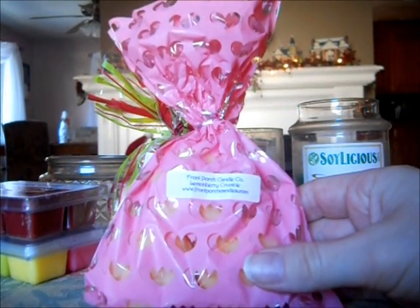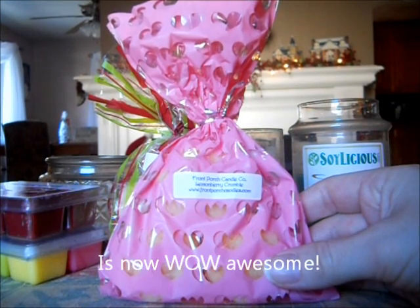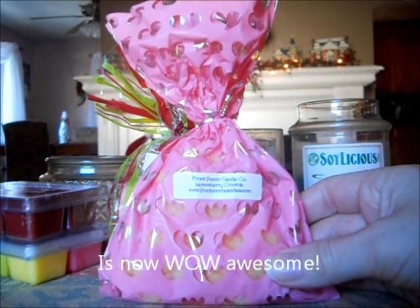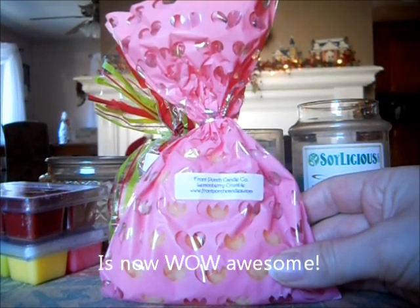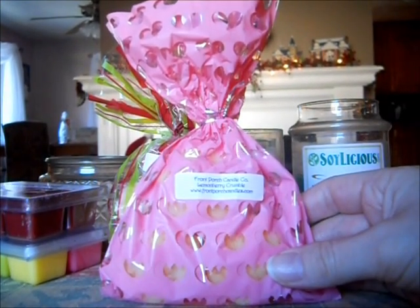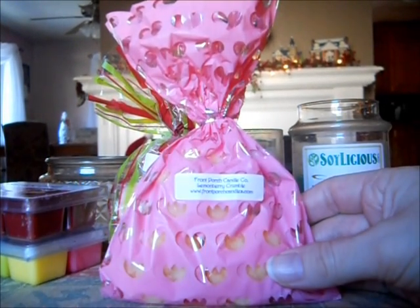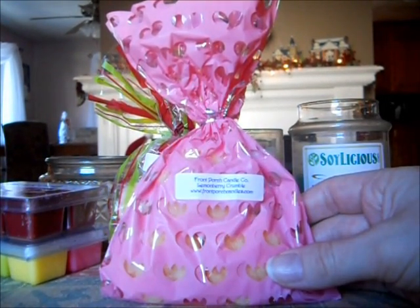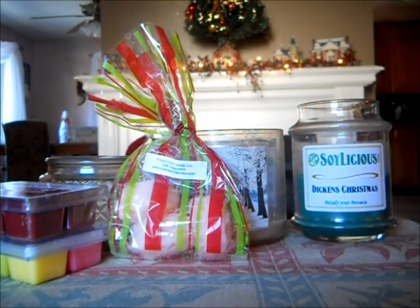Right now I have going Lemon Berry Crumble, and it is not really strong enough for me to really pick up the scent. Plus it's first thing in the morning. I can smell it, but it's not melted down all the way. It's a lemon scent, and I smell berries, so you definitely get the lemon, and you get different types of berries. And I'm really not sure what kind of berries I'm smelling at the moment, because like I said, it has not melted down all the way.